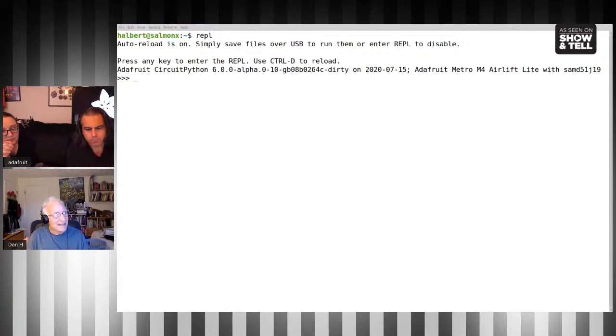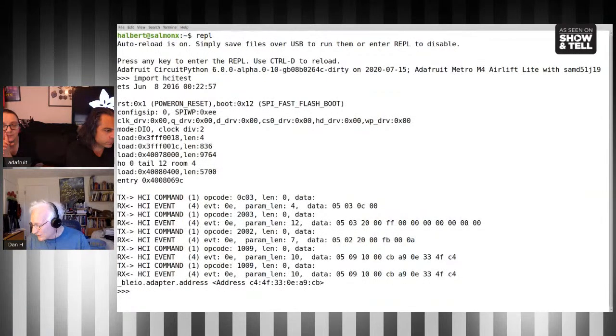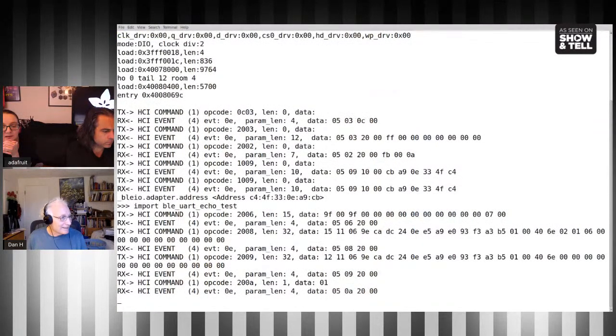I'm just beginning to get it running. I have it doing advertising, but not connecting right now. So hopefully this simple demo will work. First, we'll start it up. There we go. It's talking to the ESP32, and you can see it's going back and forth, sending commands back and forth. That's what all this stuff is. And it asked it what its address was. Now we'll try to run the advertising demo. And it started advertising, and I can show you that it does that.